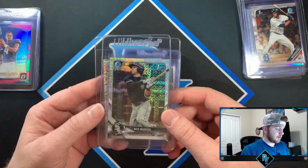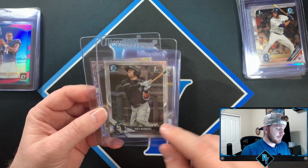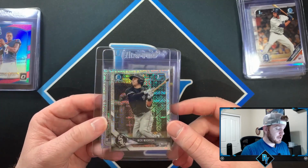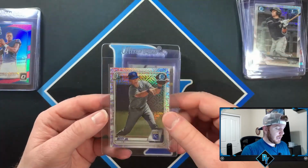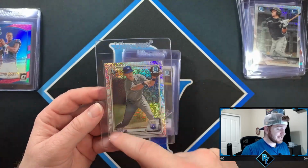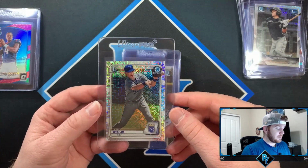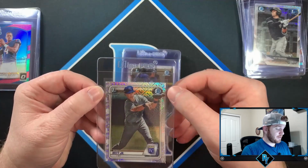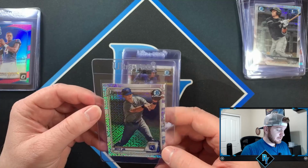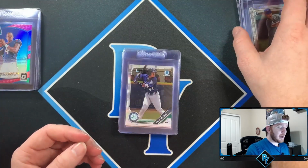And then we have a little bit nicer refractors here. We have Nick Madrigal, Asia refractor. Out of Bowman Draft, you actually don't have this refractor, so it comes out of the Asia edition. So I really like that. Should get a 10. And then the Mojo Mega Box refractor of Bobby Witt. Hopefully that'll get a 10. The centering's kind of weird on it, but it's kind of weird all the way around to where it looks centered. It's a little shorter here than there, and a little bigger than this side, so it balances itself out. So we'll see what it gets. Top to bottom's a tiny bit off, so we'll see what happens there. I'm cool if it gets a 9 though.